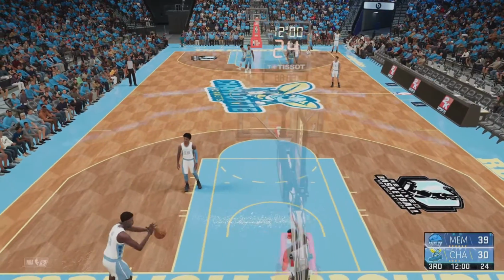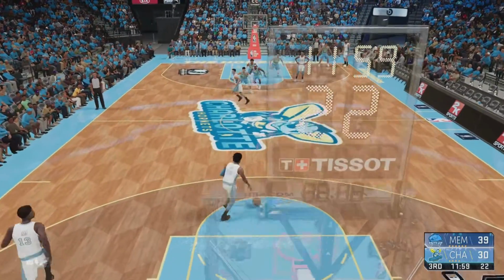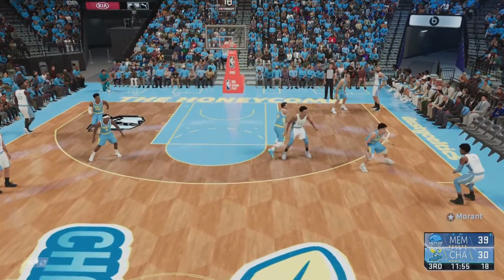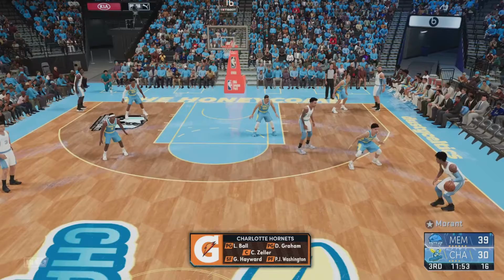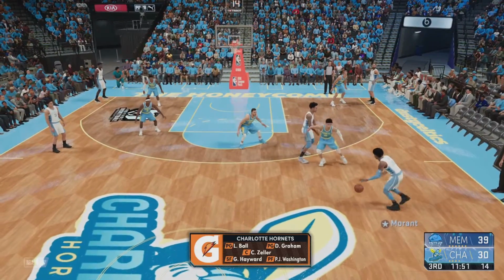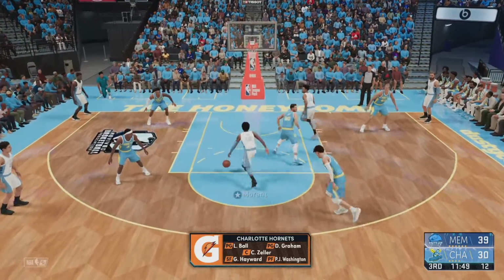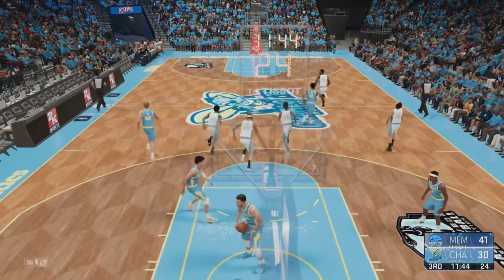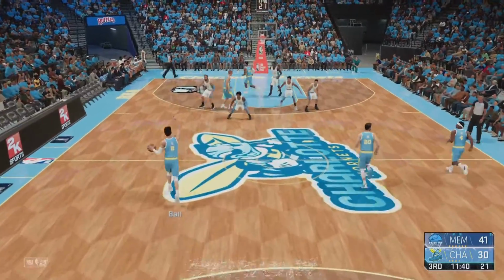So Ja Morant is leading for the Grizzlies right now with 8 points and 7 rebounds and a couple assists. On the other end of the floor, LaMelo Ball's kind of struggling. He's only got 2 points. They really are going to need him to step it up to win this game. But Ja Morant gets it into the paint for the 2 points.